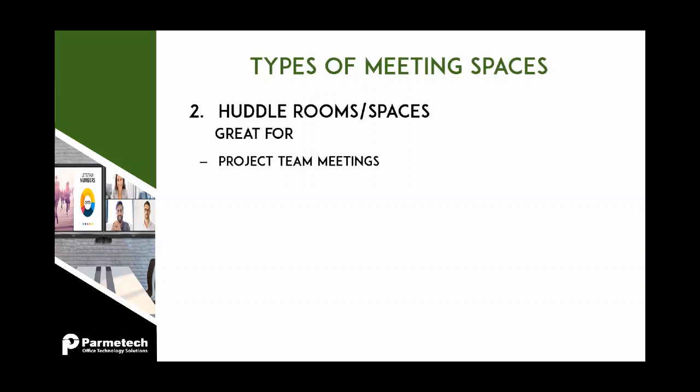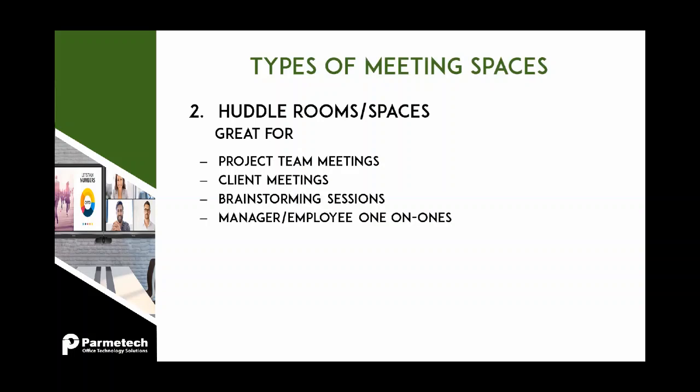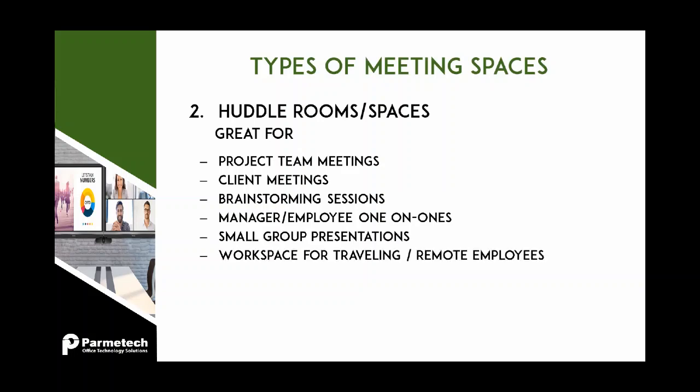So what types of things will we use a huddle room for? Project team meetings, client meetings, brainstorming sessions, manager-employee one-on-ones, small group presentations, workspace for traveling remote employees.